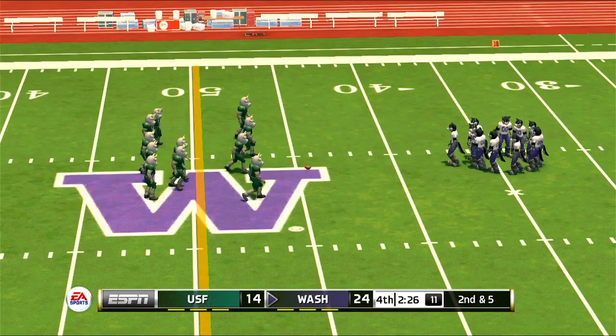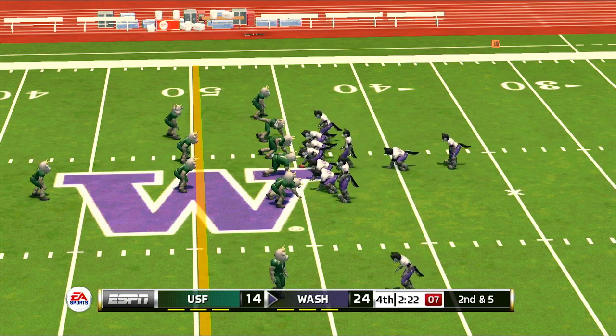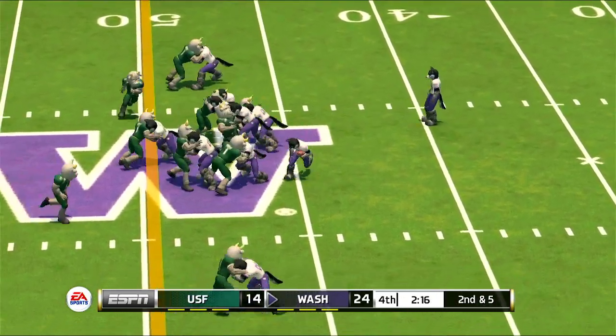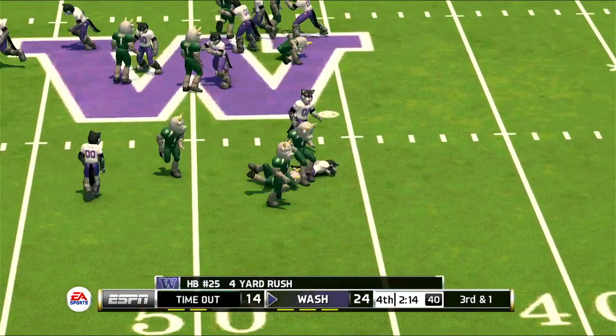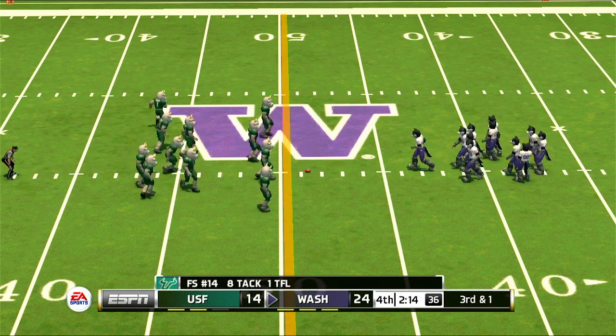Second and five. Ball on their own 44. Set. Up the middle for a nice gain. South Florida will take their first timeout of the half.